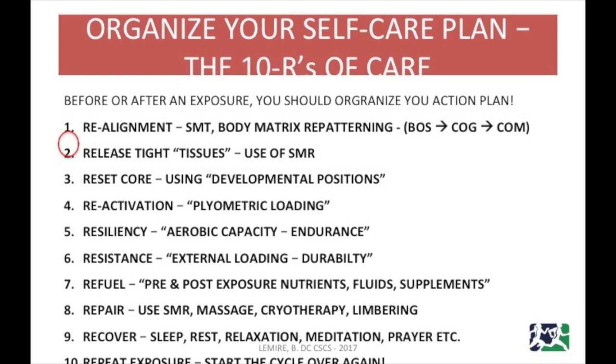The seventh R is refuel. This refers to hydration, nutrients and supplements, all that help aid sustainability and recovery. The eighth R is repair. This is the use of SMR and massage therapy, cryotherapy, and other limbering type protocols. The ninth R is recovery. This refers to getting adequate sleep, rest, relaxation, meditation, prayer, etc. And the 10th and final R is repeat exposure. Hopefully you're ready to start the cycle over again.